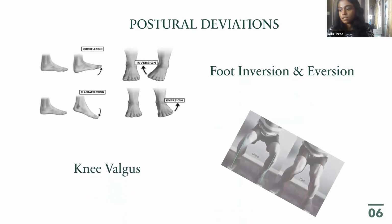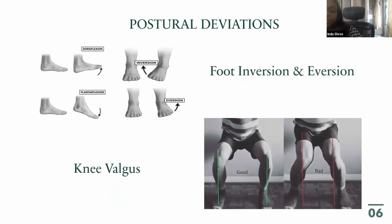Next is knee valgus. Knee valgus is faced by most clients. While doing a squat, their knee might be aligned inwards. This is majorly due to tightening of the inner quads, the inner thigh muscles. Due to this tightening, the knee would be aligned inward. This might be a great risk, because all the body weight is going on the knee. So we need to correct this posture before adding load to a person.